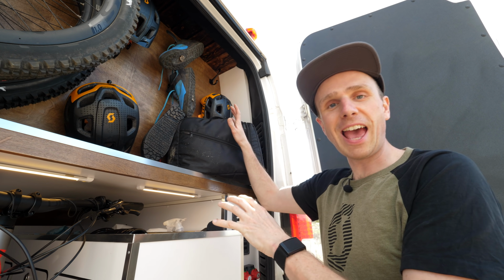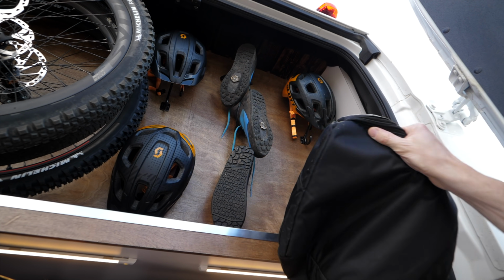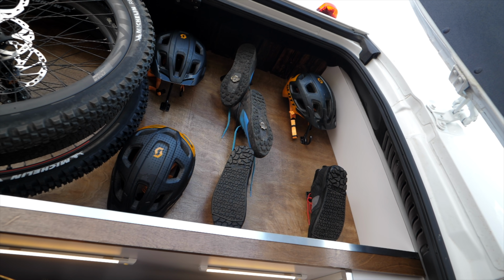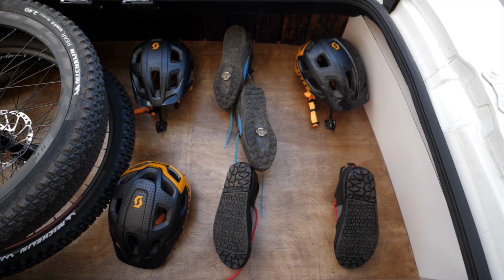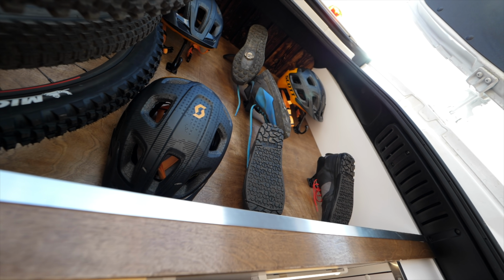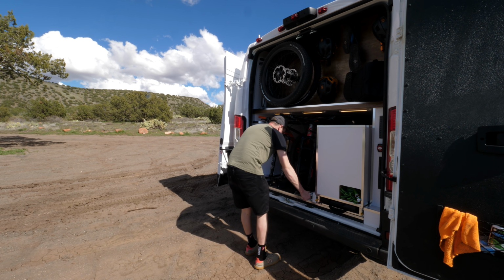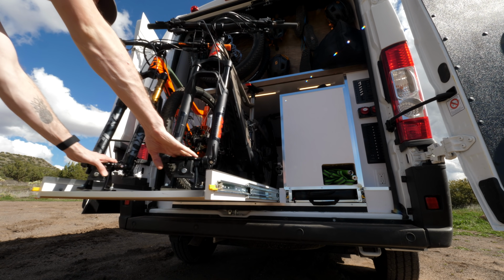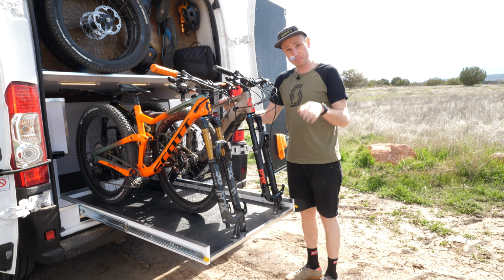Up in this area, I wanted to have all my shoes, my helmet, and just things that I can hang up and the shoes can kind of dry off a little bit. So we just used some hooks from Home Depot, super simple, drew in 9 of them, and I can add in more later on should I feel the need to, but right now it's doing its job. This sliding bike tray was a must. These drawer slides are rated to 400 pounds, which is plenty enough to carry my 3 bikes.